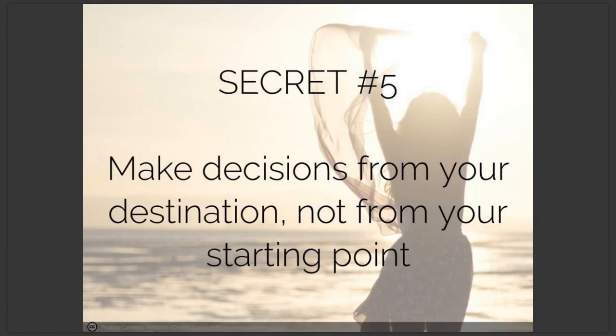Because when you start from your starting point, what you typically see is all those obstacles like, I can't get people interested. It's too hard. People are canceling appointments. I don't know how to do it. The problem with making decisions from that point of view is that you'll always make the same decisions. But if you make decisions from the point of destination, you are much, much, much more likely to get there. So ask yourself, what would a fully booked consultant say in this situation? And then make a decision from that point of view.